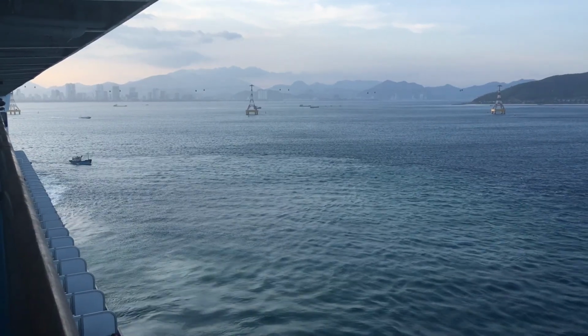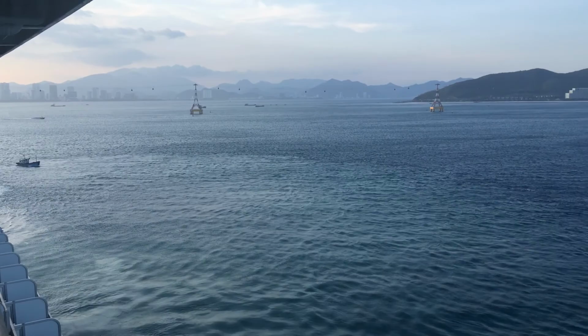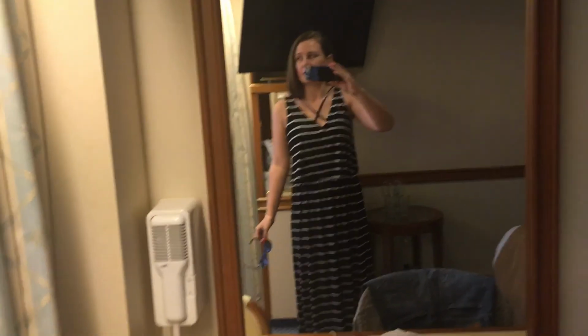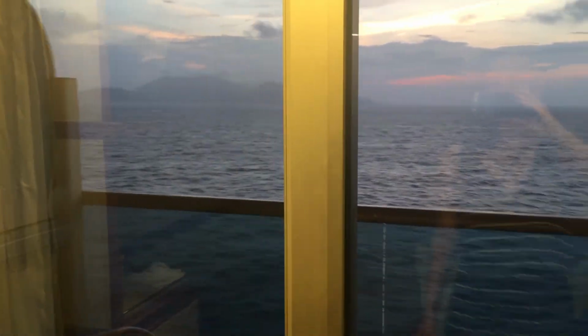We're sailing away from Vietnam. Goodbye. We're off to dinner, and it feels a little bit rocky in here today, but it looks very nice outside.